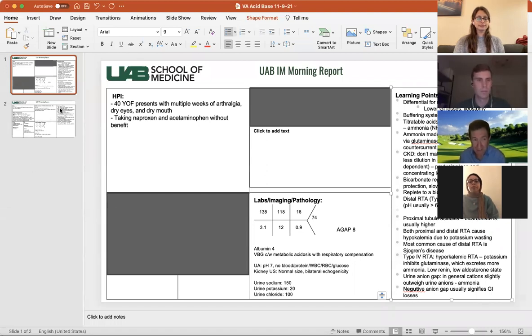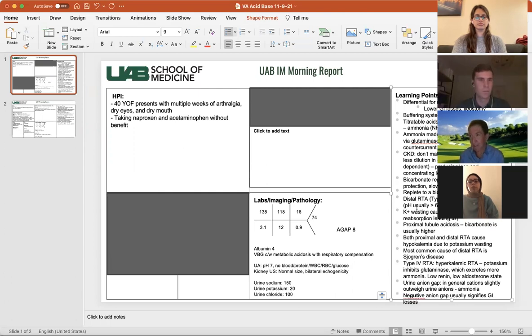That's correct. The other thing is, and we'll probably do another case, but a case that you may see on a test is someone who comes in with quadriparesis and hypokalemia. And hypokalemia, quadriparesis, and a metabolic acidosis, again, that's going to be a distal RTA. And there are many cases reported of quadriparesis because over a period of time, they can get severely hypokalemic.